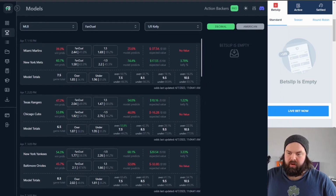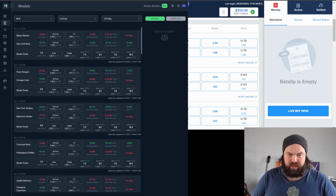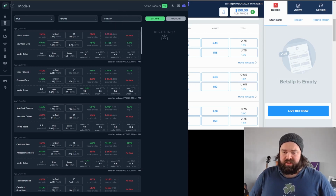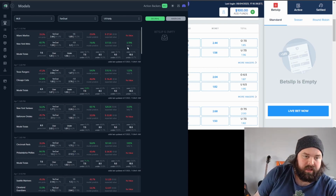So what I'm going to do is make the bets based on whatever the Kelly value tells me to. And I have it set to 1/8 Kelly. I don't want to go larger than that. What that means is in the beginning, the bets are going to be really small because we're working with a $100 bankroll, right? So even this Mets bet, if I take this Mets bet, that's $3.78 I'm going to be betting. So nothing crazy. But the idea is that it will compound over time.